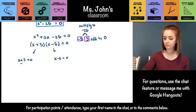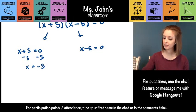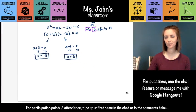For this one you subtract 5 on both sides and x is equal to -5, and for this one you add 5 on both sides and x is equal to +5. So the first question on your MathSpace asks for the x coordinates of their intercepts, I think, which is what these are.